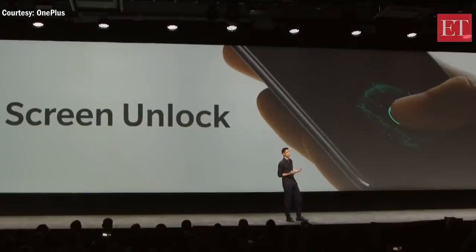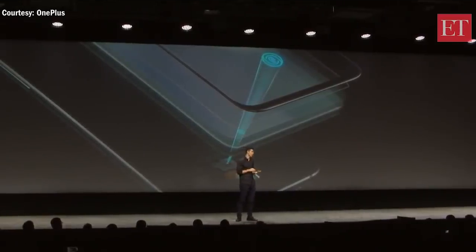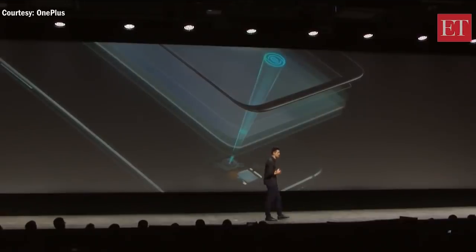About a year ago, across the river in Brooklyn, when a lot of you were with us when we introduced the 5T, we introduced a rear fingerprint sensor and a face unlock, which was fastest in the industry, right? And everybody was really happy about it. But today, we're really excited because we're announcing our newest upgrade yet, something we're calling screen unlock. We'll talk a little bit about what's behind this technology. And it's not just some little module that sits under the screen. It's a pretty intricate combination of hardware and software all working together.